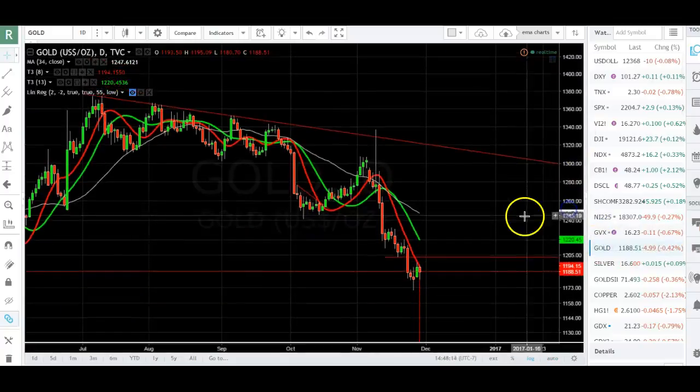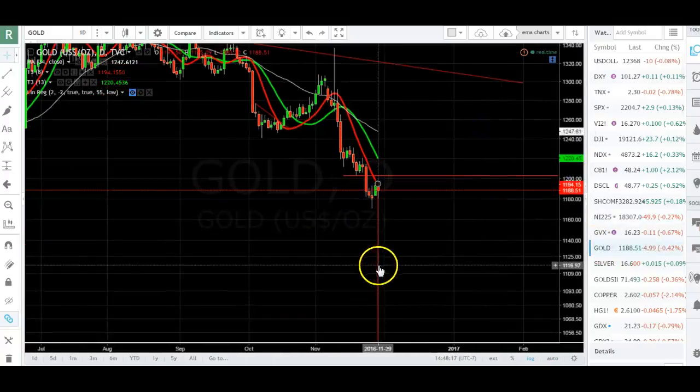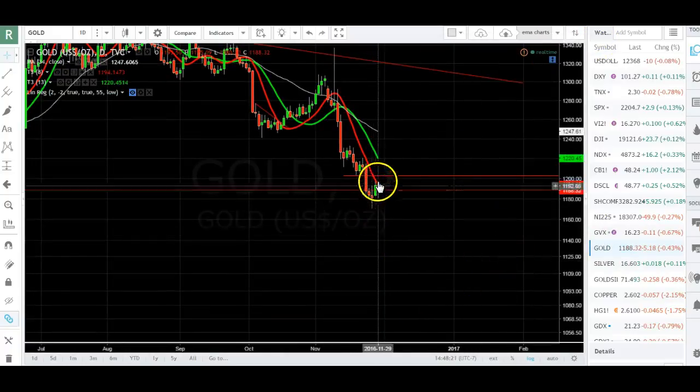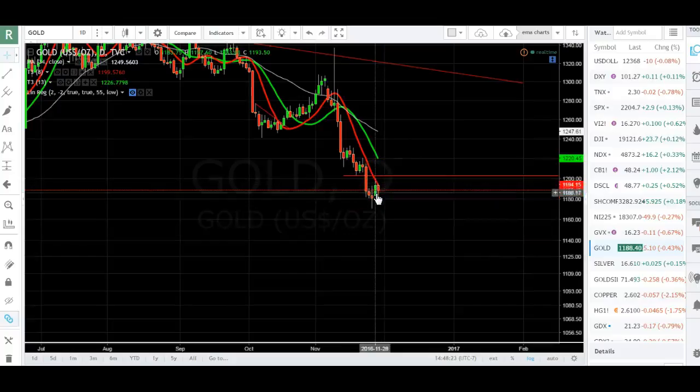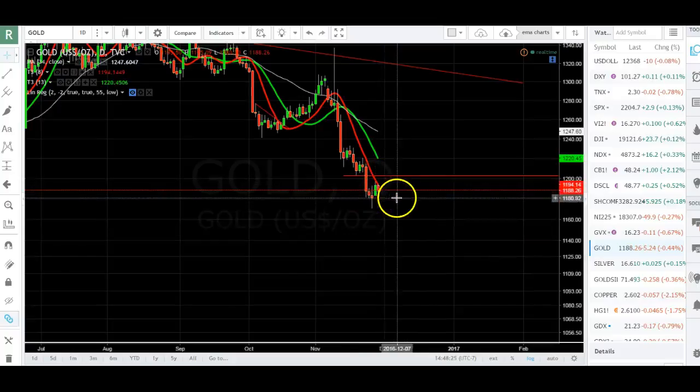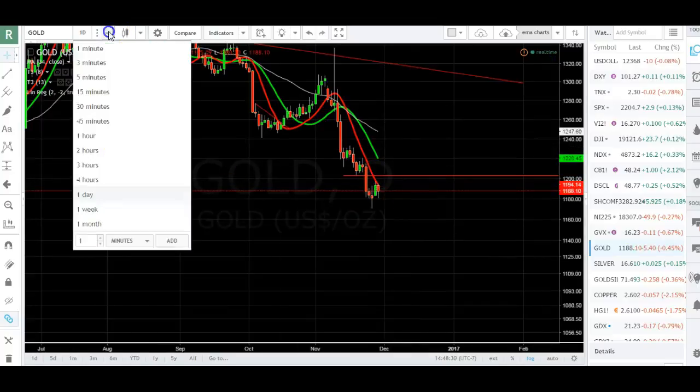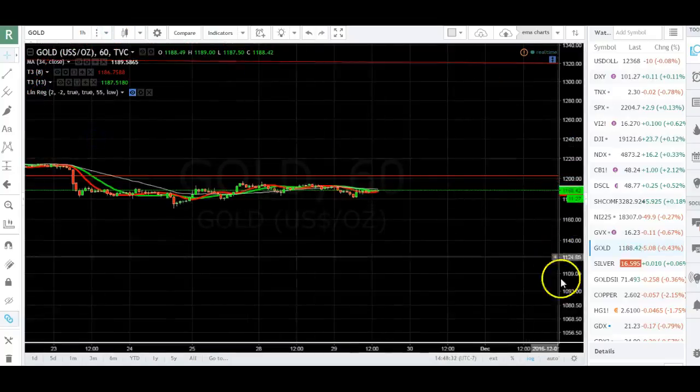Gold. Not out of the woods. Came back down today. Little retracement after its bullish run. It started the week off, came all the way back to shut it down and then bounced into the day. So let's look at that on the hourly chart.